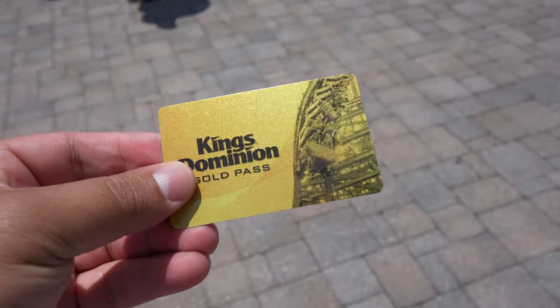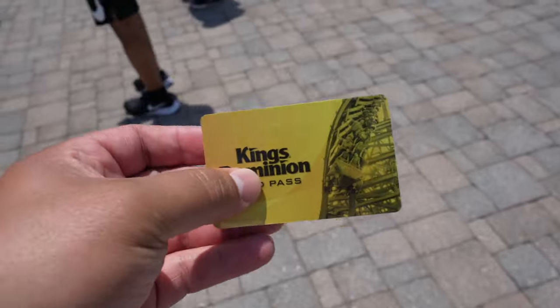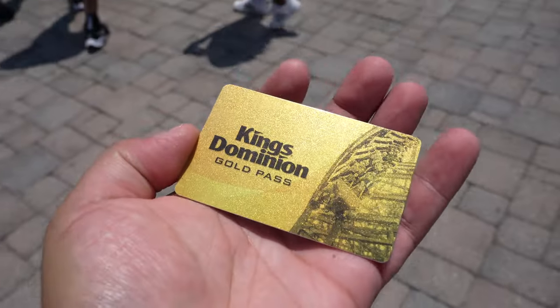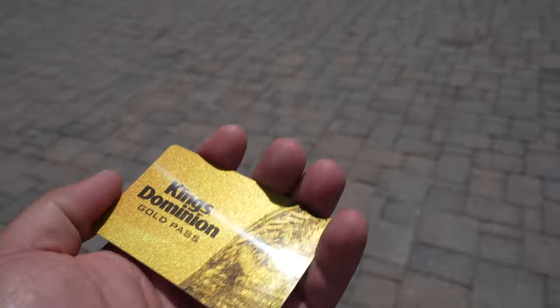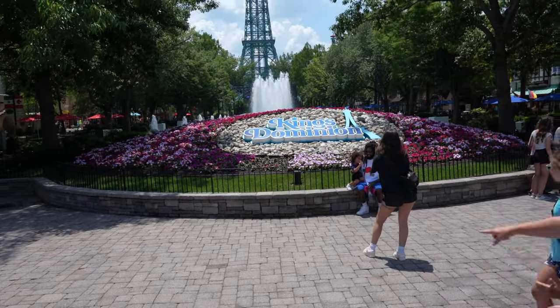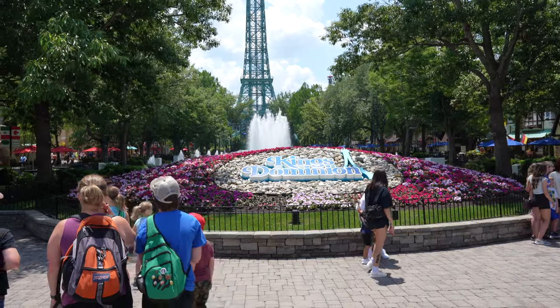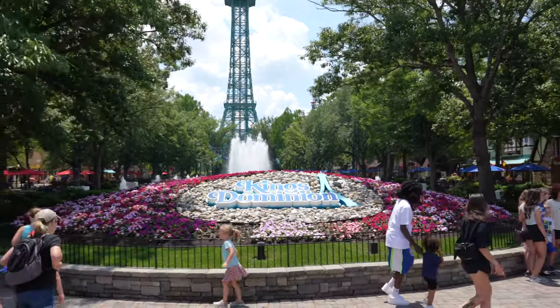And check it out, they gave me a physical gold card. It says Eddie on it. Hopefully that doesn't have information that you guys could use, but yeah, I finally got my official gold card. Before this, I was just using what was on the app. And then check it out, we got the entrance right here with the tower and the fountains. Big fan of this entrance.